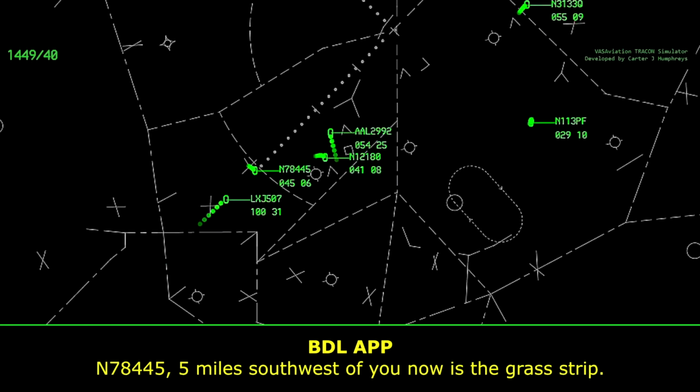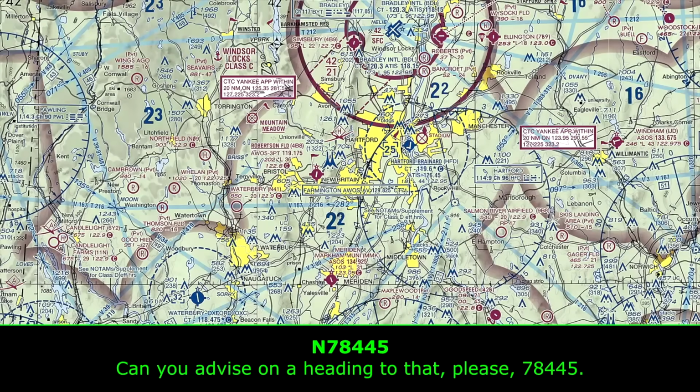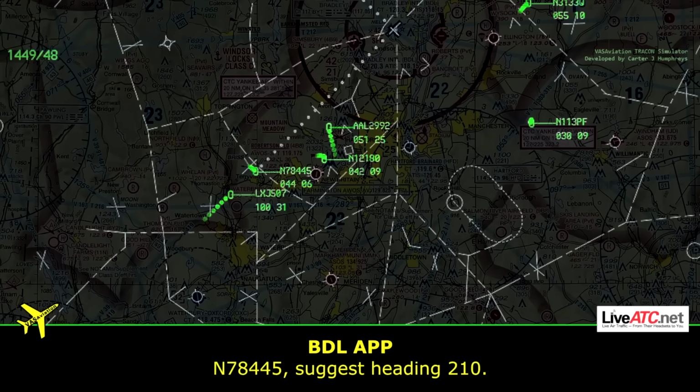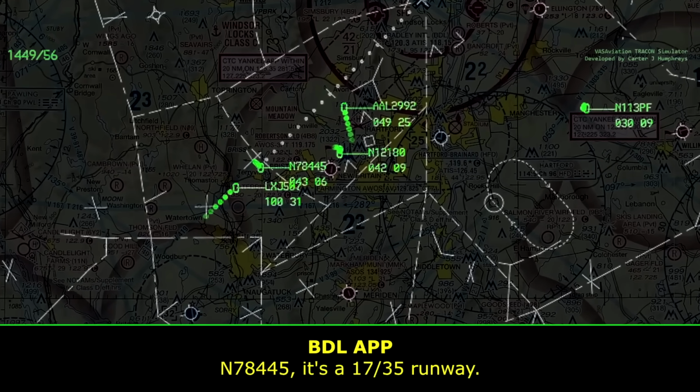445, 5 miles southwest of you now. It's a grass strip. Can you advise on a heading for that, please, 78445? 445, so just heading 210. 210, 78445. 445, it's a 1735 runway.